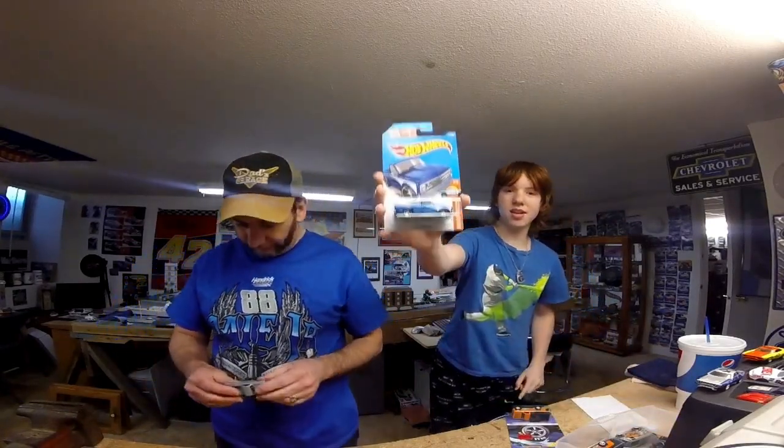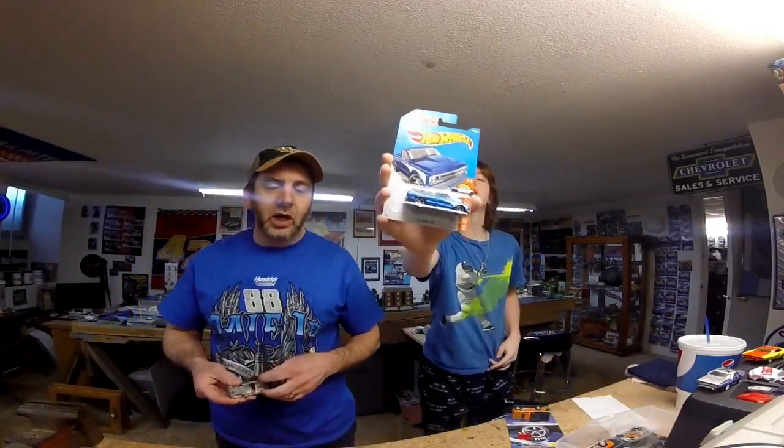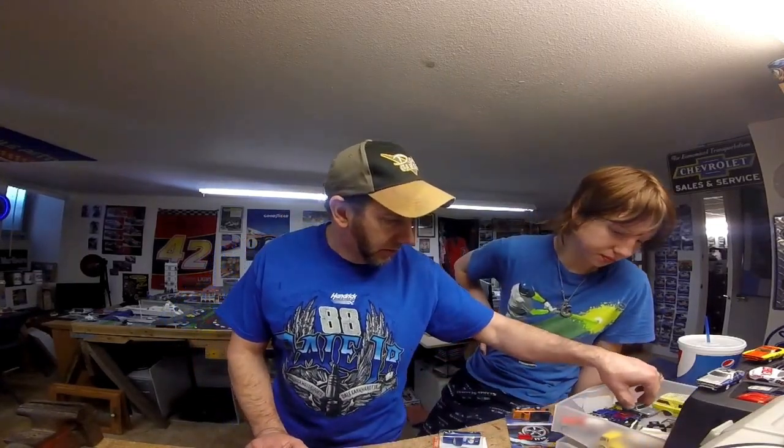Oh, I forgot that was in there. We also picked another one of these up. Sorry, we forgot about this one. This is a custom project. Yes, he wants to make a custom project out of it. And this truck is also going to be mine because I actually donated the body. He donated the car, the whole thing. Yeah, this is the other one.